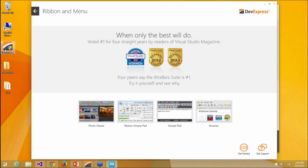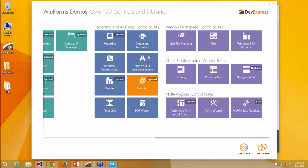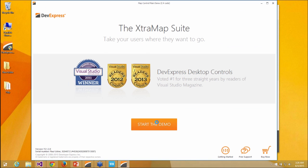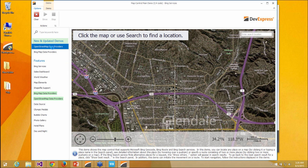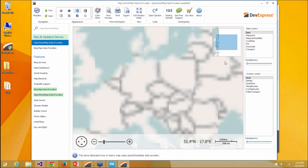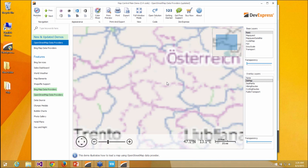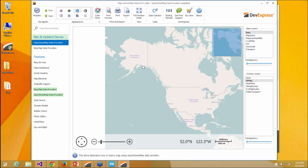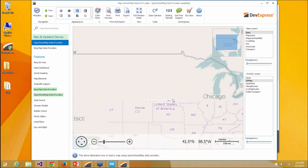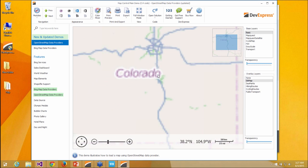Map control. Bring up maps. One of the things when we're dealing with maps is the ability to work with multiple data providers. Now, Julie and I were looking at this the other day as to ski resorts that were actually in the US. So just by selecting one of the data providers and an overlay layer of, say, ski maps, I could actually zoom in to Colorado and see exactly what ski resorts were quite close to where Julian is, which was really, really nice.